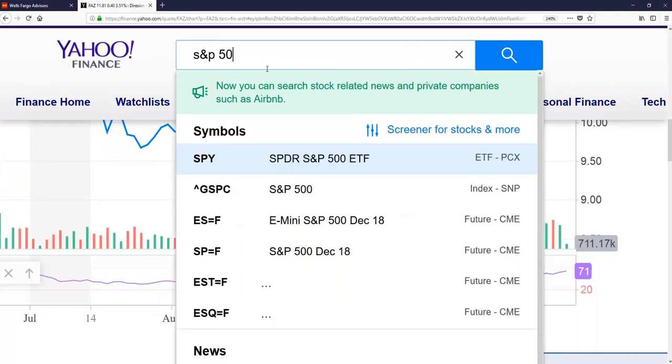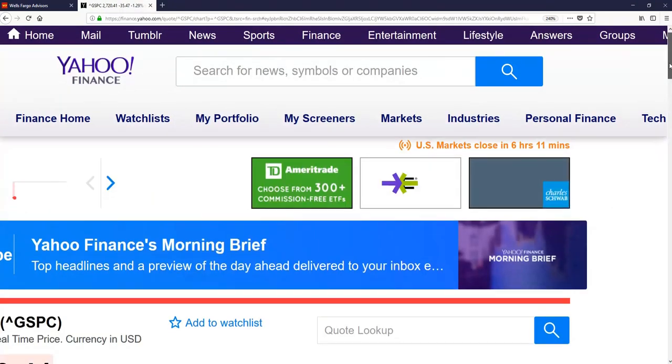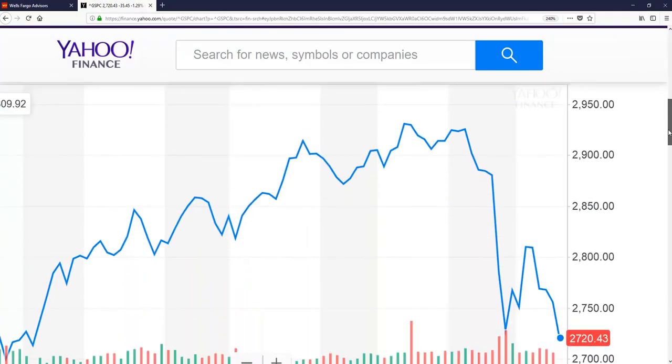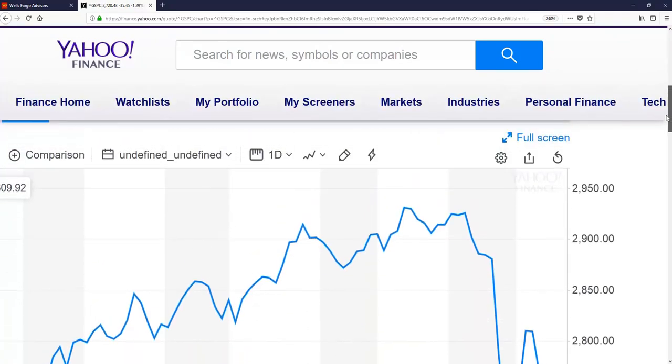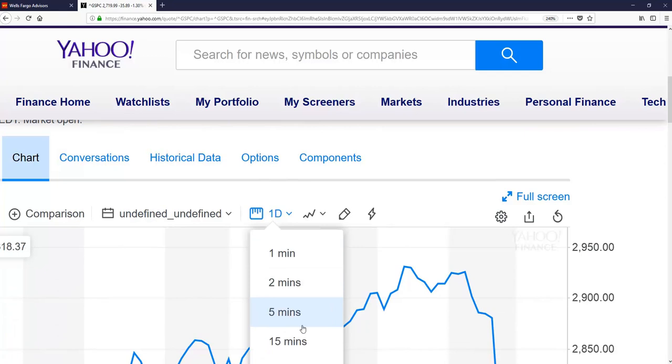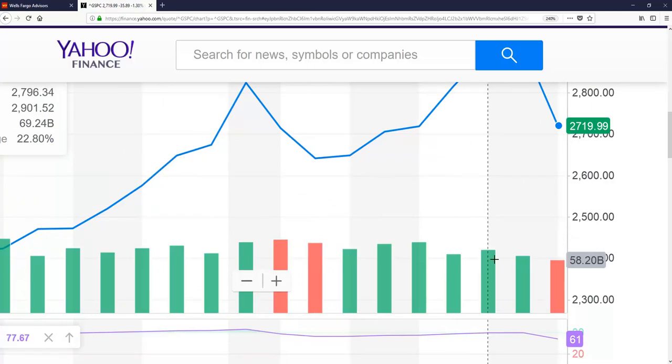But with the S&P 500 and the market reacting like it is, it's really kind of hard not to. That's just the truth. So they're probably going to take a look at the market and decide whether or not they're going to raise interest rates.